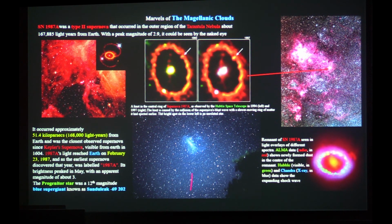So that's from an original slide of 1987, Supernova 1987A. That's what it looks like. Well, it looked back in the 90s, the ring of gas colliding with an earlier ring. So it's actually quite an extraordinary phenomenon. And there's a picture of it as it was at its brightest near the Tarantula. So very close. The earliest supernova known images, apart from Kepler's supernova, its brightness peaked in May of that year, 1987, with an apparent magnitude of about 3. The progenitor star was a 12th magnitude blue supergiant, this is what exploded, called Sanduleak -69 202. Okay, so I thought I'd show that. It's very interesting, and that's ALMA data over there.